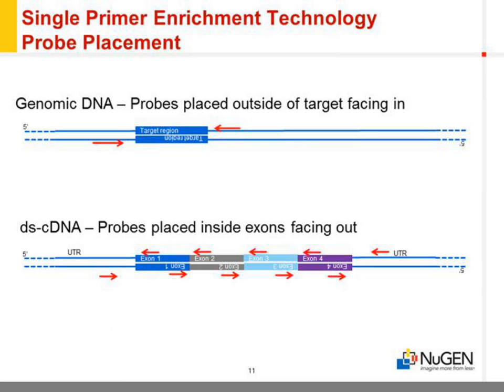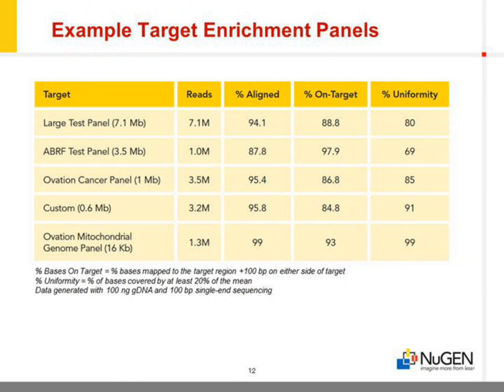So for the next few slides, I'm going to walk through some performance data for genomic DNA inputs, and then that will be followed by gene fusion detection. So in this slide, showing data for a various range of probe sets that we've developed both in-house and for customers. So at the low end, we have our mitochondrial genome panel, which represents a 16 kb total region. And on the higher end, a test panel designed for a customer that was 7 megabases in size.